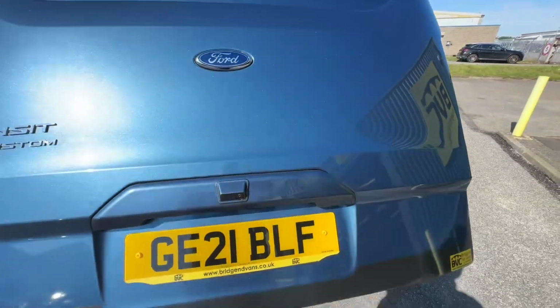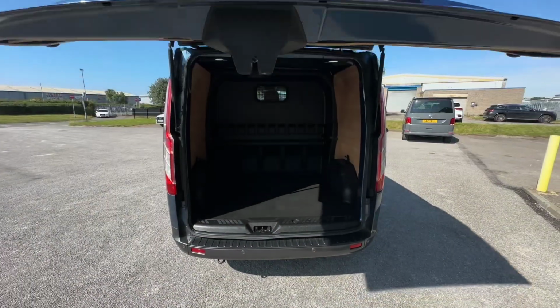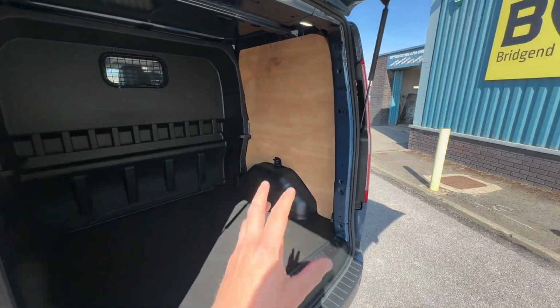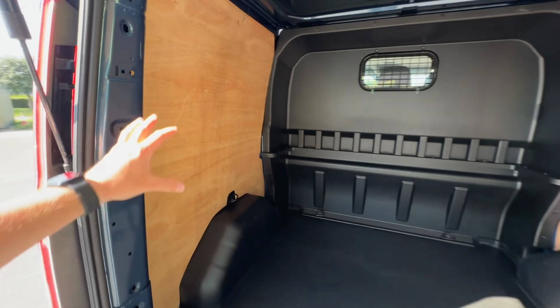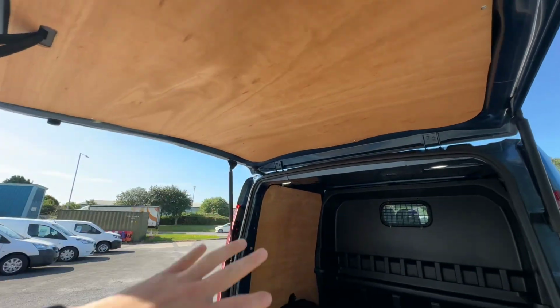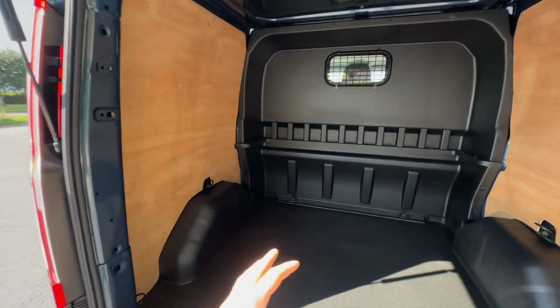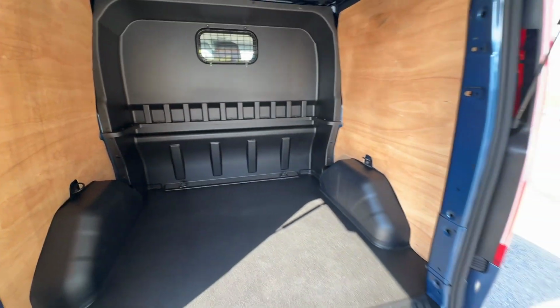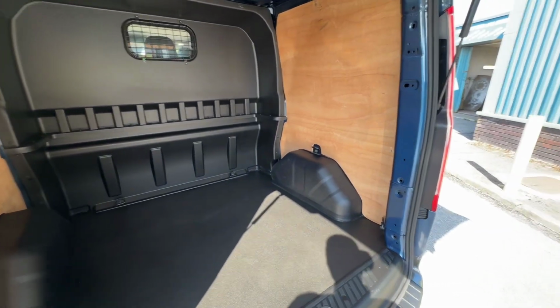If we open up the rear tailgate then, we can start to have a look inside the back of the van. So you can see here that the van is ply-lined in the back, so you've got ply lining on the sides and also on the inside of the tailgate as well, and that is there to give you protection. So if you've got cargo moving around here in the back of the van, it's not going to cause a nasty outward dent in the side of the vehicle.